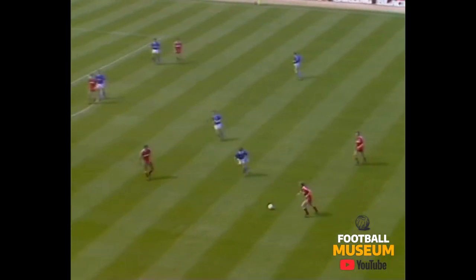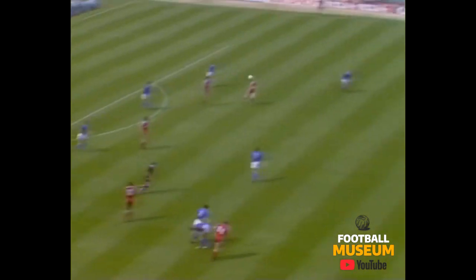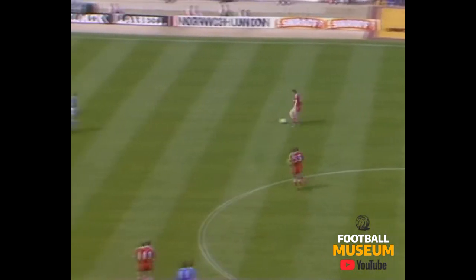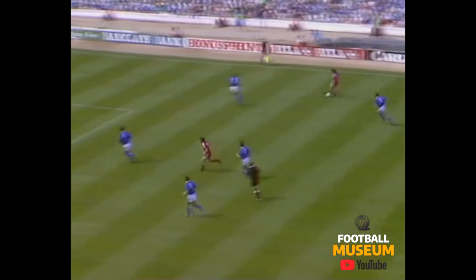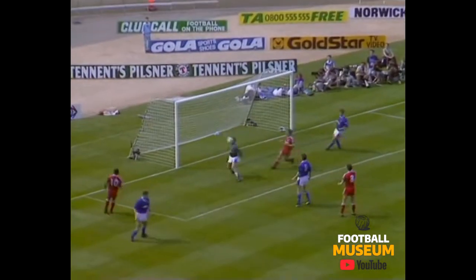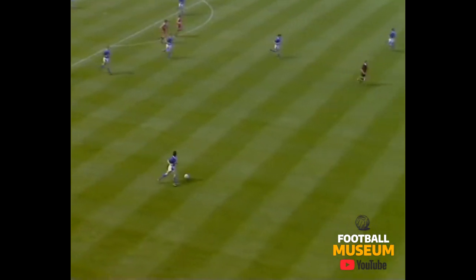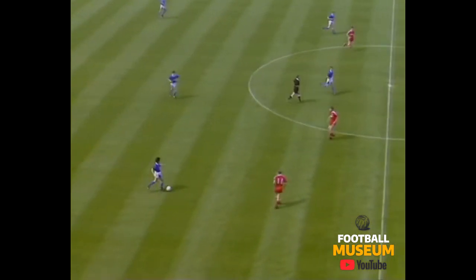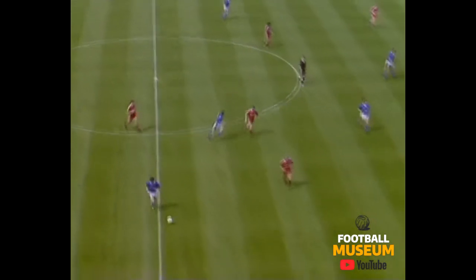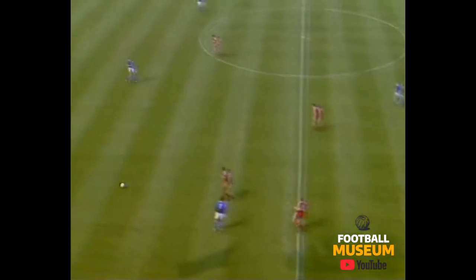McMahon finds Whelan. This is the central fulcrum of the Liverpool team, but Everton are going to have to get to grips with this midfield. This is Nicol. Houghton on the right. And Barnes. But in one movement, Southall gets Everton away with Nevin. Everton's back four won't be particularly pleased with the way they've played in the opening 25 minutes. There's gaps in there, and Liverpool have found them.